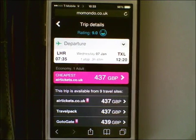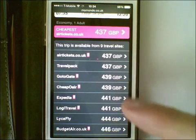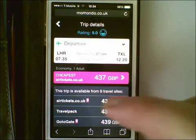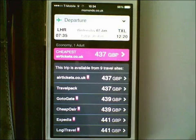Okay, so this is telling me it's available from 9 travel sites for the same price, pretty much, all bar a couple of quid. So how would I go from here then? I suppose it's a little bit confusing. I suppose what I have to do is press that big pink one there.